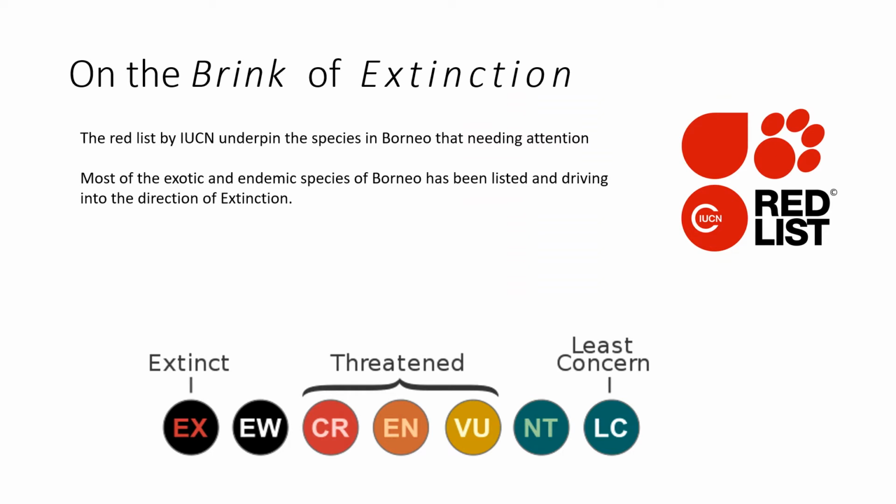However, there are still many ways to support the species in Borneo that need attention. Most of the exotic and endemic species of Borneo have been listed on the Red List by the IUCN, even though we can still see the species driving in the direction of extinction.